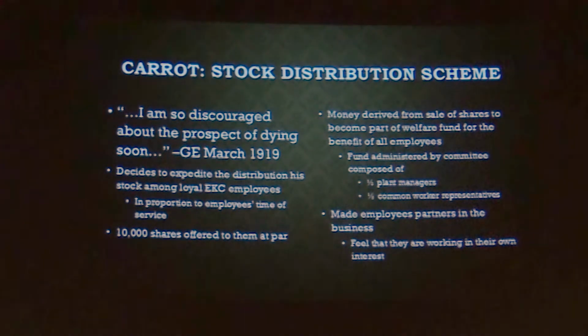Eventually that didn't happen, and he found other quarters, but the other part here is he says in March 1919, I am so discouraged about the prospect of dying soon, that he decides to expedite the distribution of his stock among loyal Kodak employees.